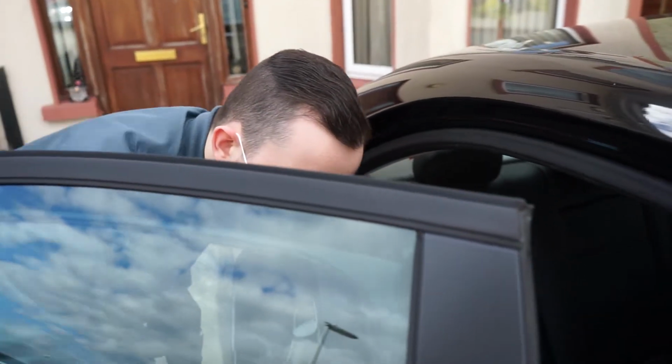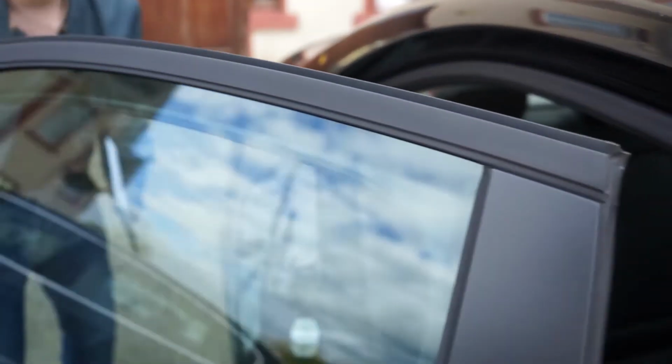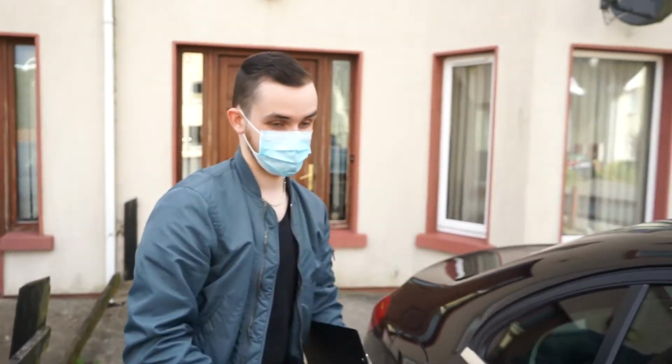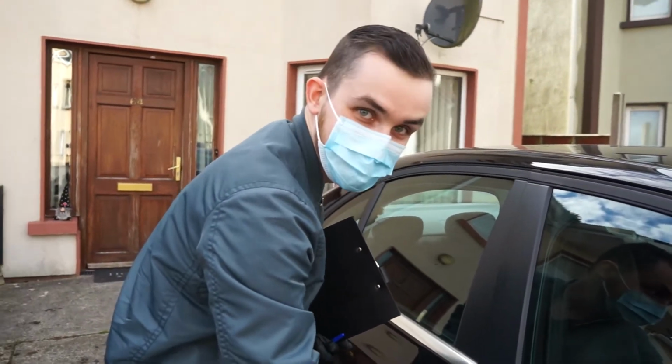Let me see this side. Nope, just a little bit here, but nothing so much as the other side, the driver's side. I mean, no, you can't say it's 220,000 kilometers. We'd never say it. It looks brand new.